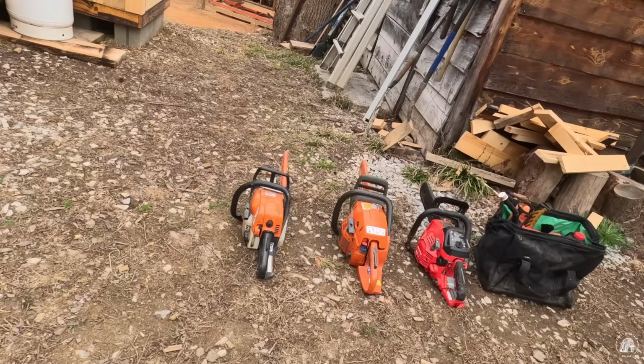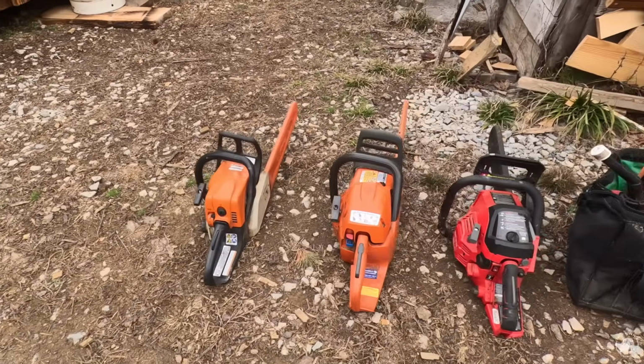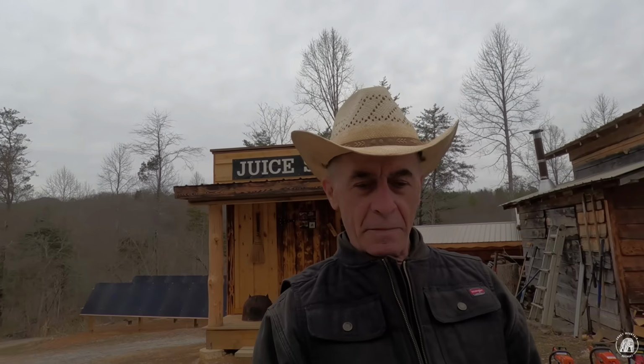I'm getting ready to head over to my friend Jimmy's house. That's what I've got loaded up, ready to go. He had some trees come down in the storm, one of the windstorms that we had recently. So he's sawing down several trees. We need to go over there and cut up the tops. He's got a battery operated saw that just wasn't lasting very long, so we're going to go over and see if we can't help him out.